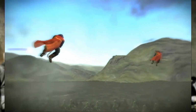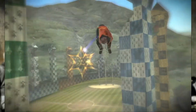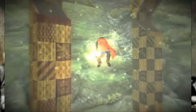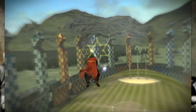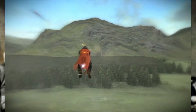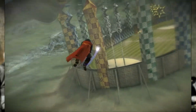Kind of is. They just gave me almost a course where I had to fly through. It's a more relaxed version of the Hippogriff challenge in the third game, pretty much. You only have to control your direction and not your height or anything. Well, I guess you do control your height, but it's easier, because you can go up, down, left, right.